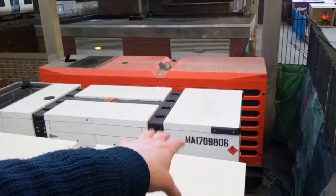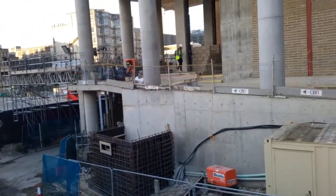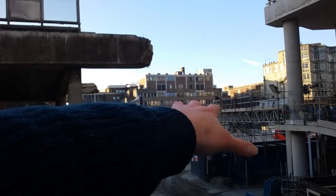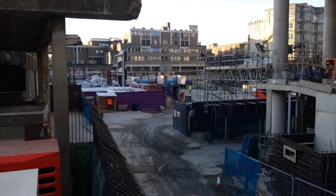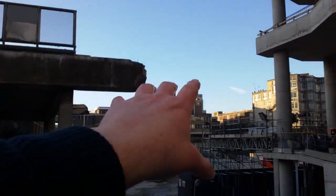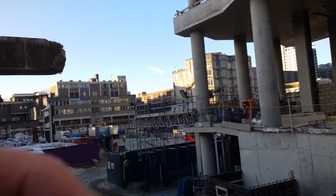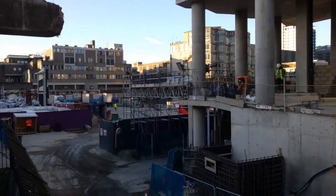The old generator's running here, so it's a bit noisy. That's the College Green site, which I think another developer will bring forward. I don't think it's been sold yet, but I think Tide Construction are just using it to store building materials, and all their cabins are on there. There is planning permission to build a 29 storey tower on this corner and some other low rise buildings, but whoever buys the site may choose to upscale that. But that scheme does have planning permission, so they may just build that. Not sure yet, not until a buyer's found and we get some information on it.